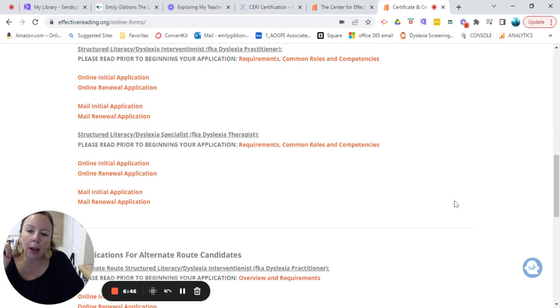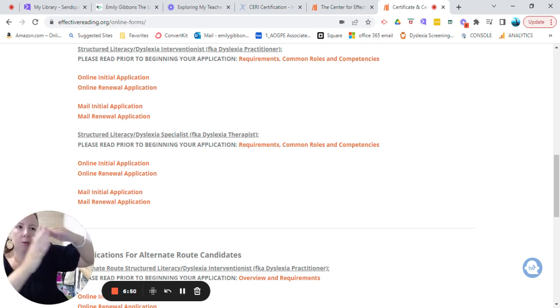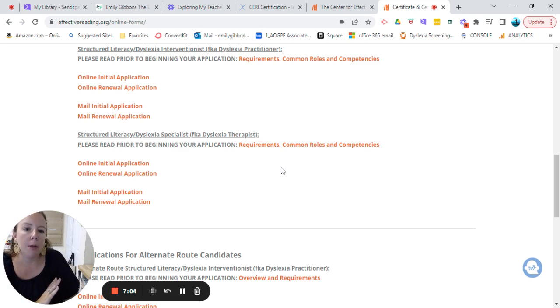Okay, and then the final section here, so level 3, so this is like the highest one here, is structured literacy dyslexia specialist, formerly known as dyslexia therapist. Okay, so this is where I am at, just for a frame of reference. Once again, you have your requirements, common roles, competencies, your application and renewal, and so forth. At this level, we are talking about someone who may be at the certified level of training in Orton-Gillingham Academy. This would also be someone who may be an academic language therapist through an organization like ALTA. This may be someone who has completed all levels of certification in Wilson with the practicum.